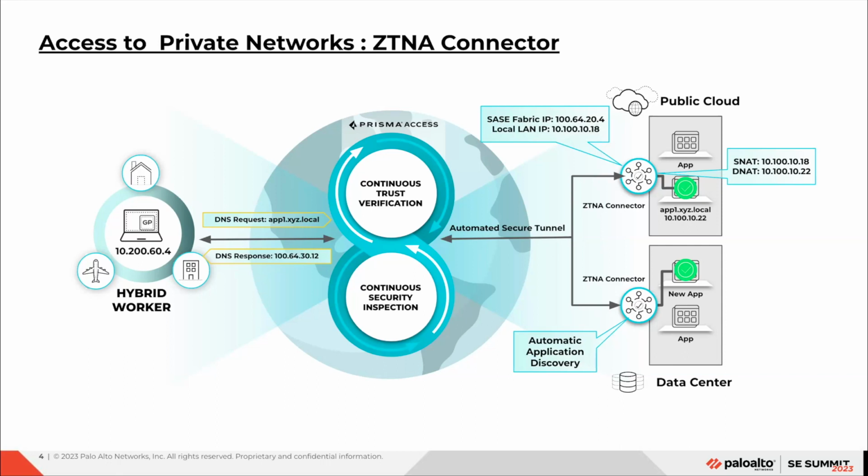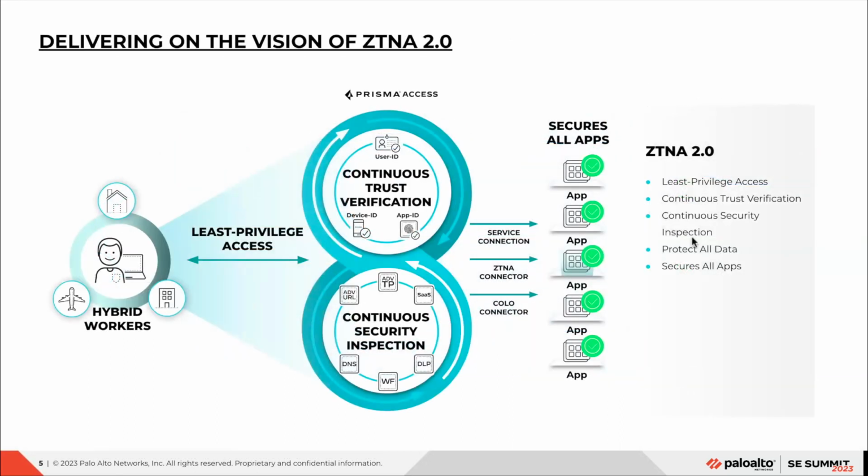Again, there are customers who like that. There are customers who want to manage their own network, want to manage their own BGP. So for them, we have the service connections, but with the ZTNA connector, we give a dramatically simpler option to connect to private apps. And goes without saying, every one of the Prisma Access products is top on security. We have the same user ID, device ID, app ID. In fact, by end of next month, that ZTNA connector can start acting as a user ID redistribution agent, and it comes with a full security suite, included with the ZTNA connector pricing packages.